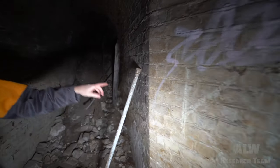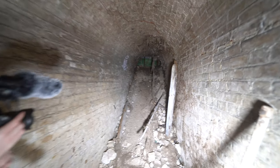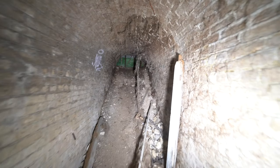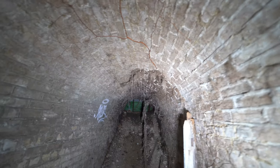Right, onwards, folks. Should we go to the cells? Yeah, sure. Wait, sorry, so that was an original entrance. Oh, right, okay. That would have gone, this faces the car park. Outside. Look at the tree roots. Originally, wouldn't it?